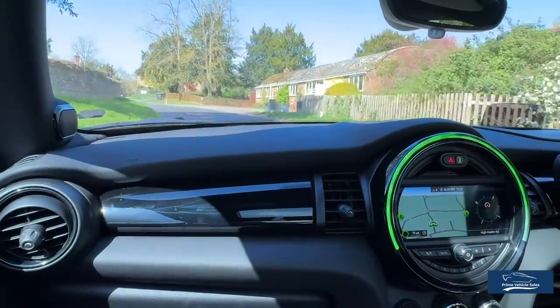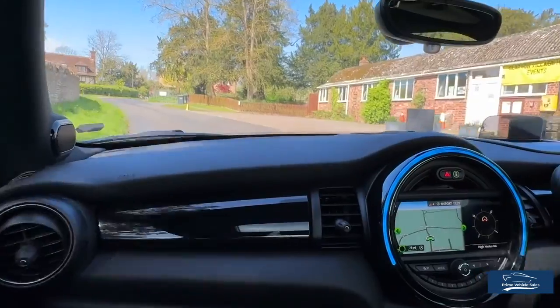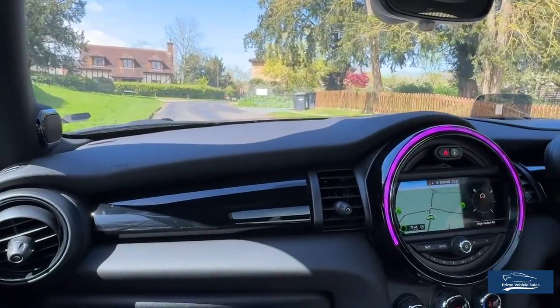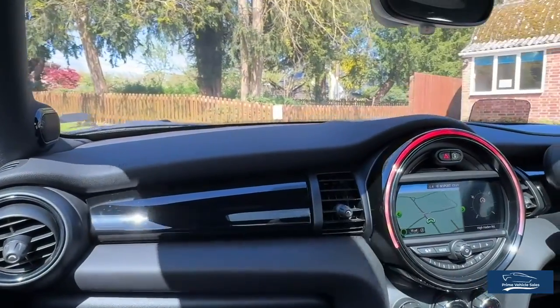We've got two remote keys for it as well. You've got all your heated seats. It's super spec, really good spec. I think you'll struggle to find anything that's as well spec'd as this.